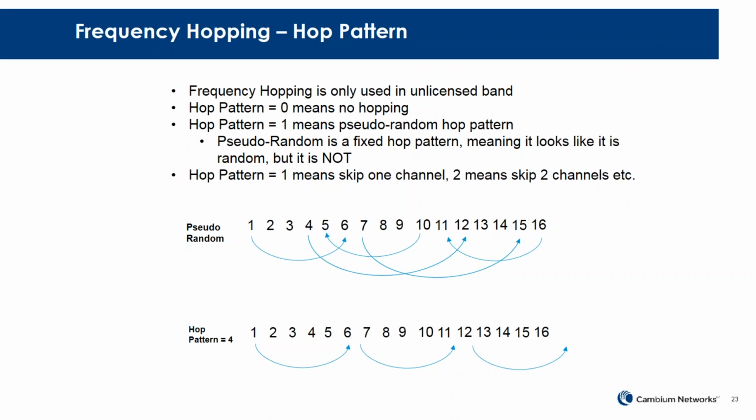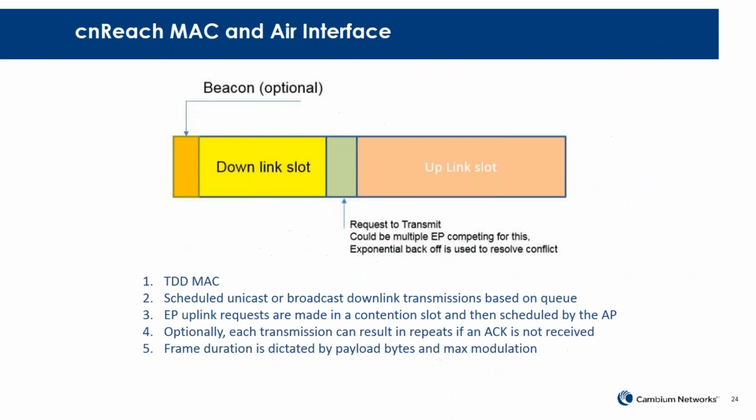I'm going to, in the interest of time, move over some of this, but I do want to point out a couple things. One of them is that CNReach is a TDD radio. We find that in many cases a TDD radio is a more efficient use of the air interface, especially as you reuse that spectrum throughout a field. So the technology behind CNReach is a TDD radio that's using an uplink and a downlink slot that's determining how much information is being sent in the transmit direction and how much is being received in the uplink direction.